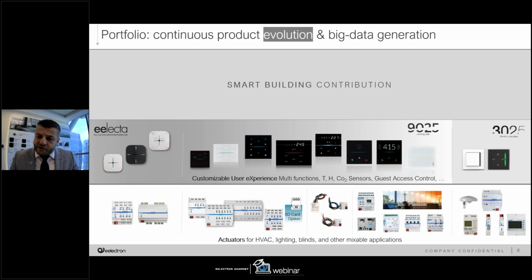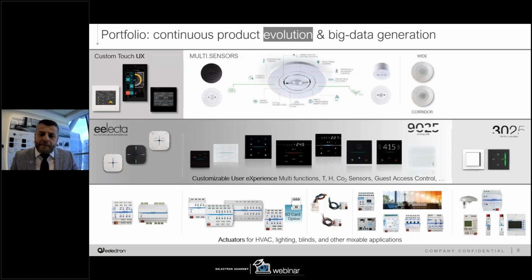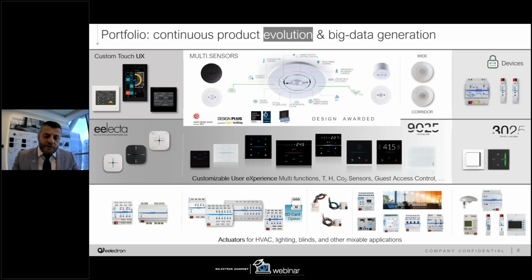Then we have the Signature series, which is the 9025 capacitive glass range with a beautiful RGB bar, which can be configured to show the status of the area. The 3025 is also a mechanical push button range, along with a wide range of touchscreens, empowered by today's introduction of the new touch panels, which my colleague Paulo will talk about. Sure, intelligence is our daily focus.